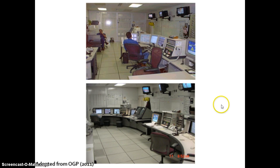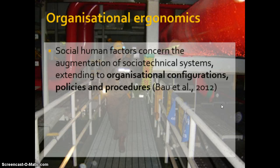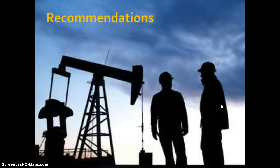A bit of decluttering involved in this slide, which maximises the space for those involved in the cognitive sense of ergonomics. Now, organisational ergonomics, let me define that first, concerns the augmentation of socio-technical systems which extend to organisational configurations, policies and procedures. Examples include human engagements during irregular circumstances such as emergency egress planning. Now, moving on to some brief recommendations.